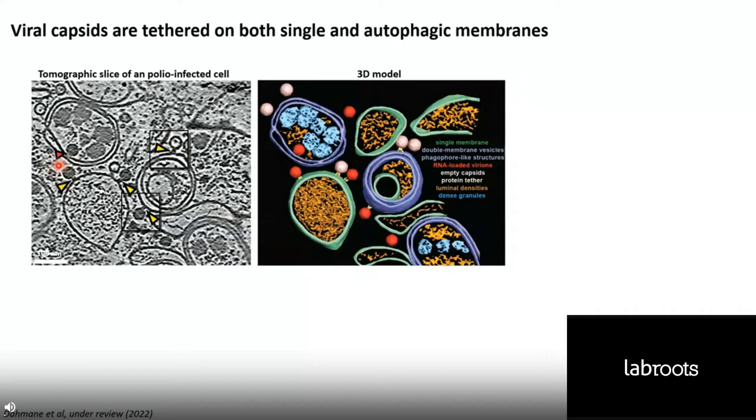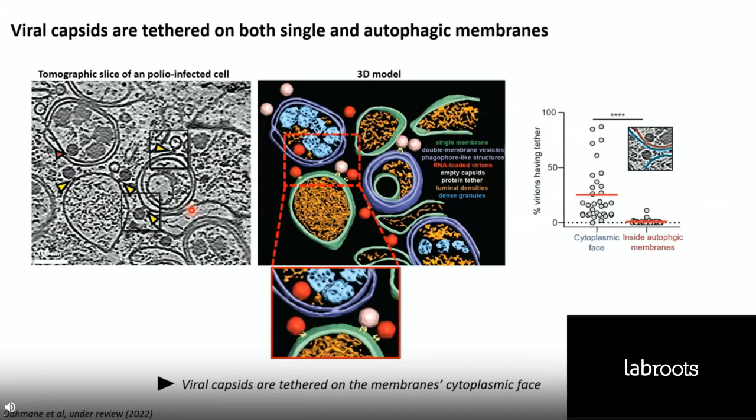And strikingly, these capsids were tethered to the membrane in their vicinity. So you can see that it was the case for the single, but also for the autophagy membranes. And when we did the statistics, very interestingly, we realized that this tethering happens mainly on the cytoplasmic face of the membranes. Indeed, if you see this variant, which got engulfed inside this double membrane vesicle, it lost its tether. And this is a very important observation, which led us to question whether this tethering is helping the RNA encapsidation, because we know that the viral RNA replicates on these membranes.